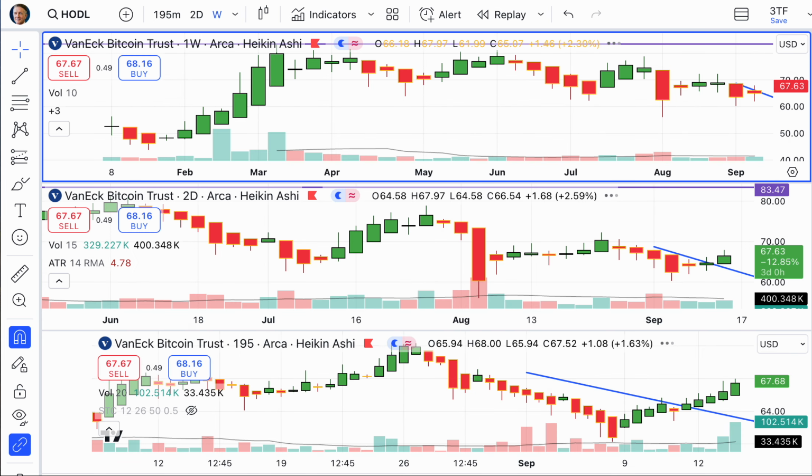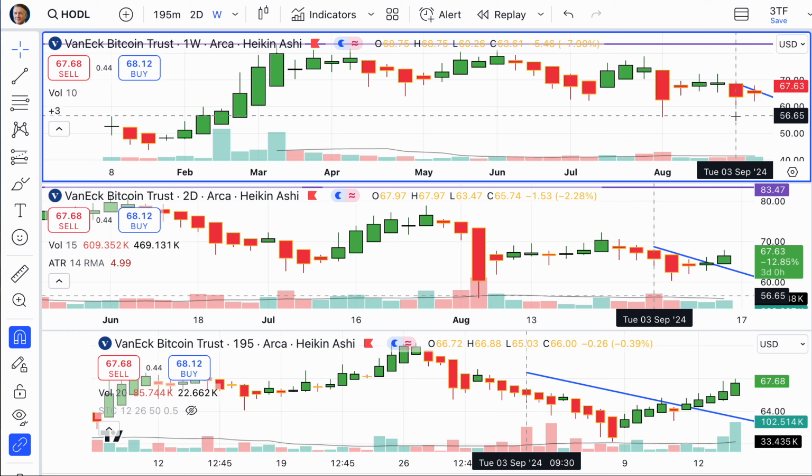So when you see things across the board hard to read, folks, there's a reason for it. The market's in flux and doesn't know which way it's going to go. Or if it does, it's not telling us. And when it doesn't tell us, we don't do anything.